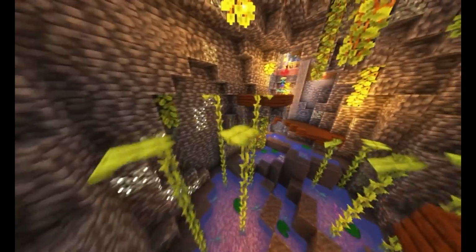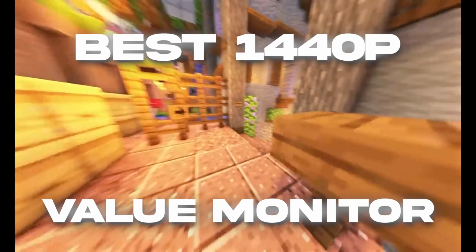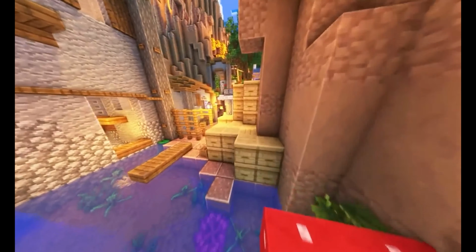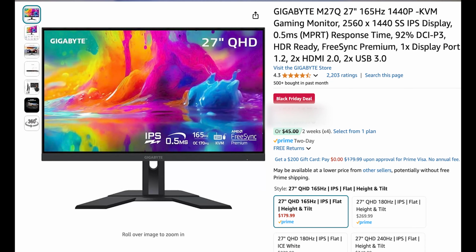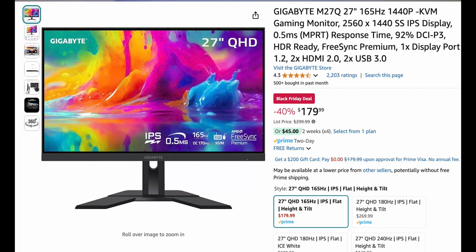With the next one, we have, in my opinion, the best 1440p value gaming monitor in the entire market. So if you're looking to play at 1440p and you have a decent PC that can run games at 1440p, by the way, I will be talking about the best PCs for this monitor later on in this video, so stay tuned for that. But anyway, this is the Gigabyte M27Q. I actually grabbed this one before Black Friday for around $240, and right now it's going for $180.